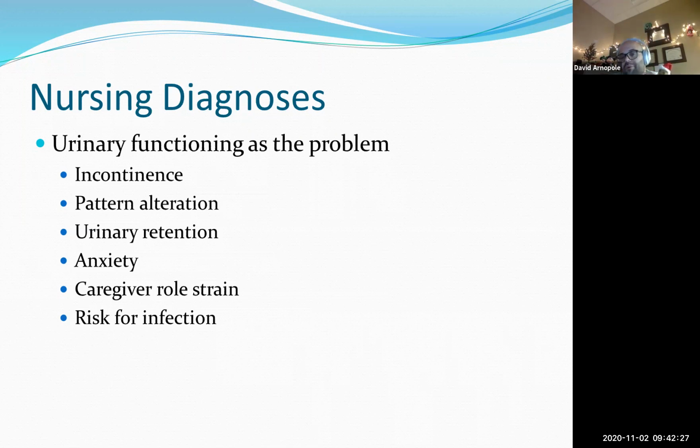Caregiver role strain. Why would that be a nursing diagnosis for somebody with urinary function as a problem? What's the problem? Why would we have caregiver role strain? Anxiety about what? Well, you can't answer caregiver role strain by saying caregiver stress. Keep them dry. Yes, there we go. Keep them dry. Unable to ambulate from the bathroom. Yes, this patient may need help.